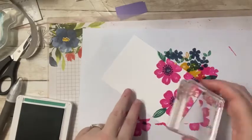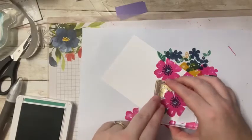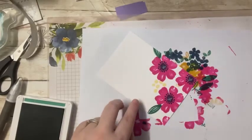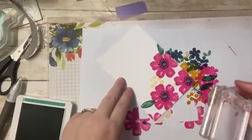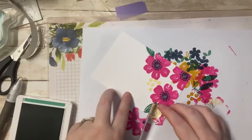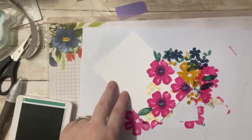Hi, Sharon. Just going to fill in some of the white space with these little dots.